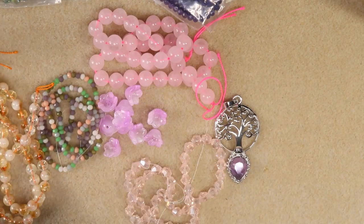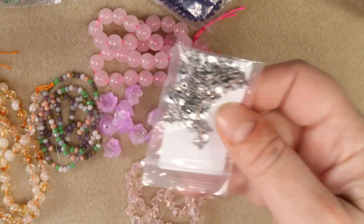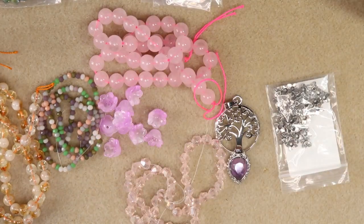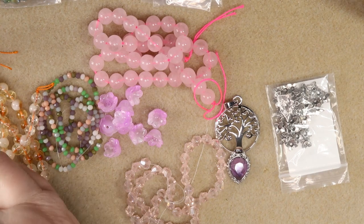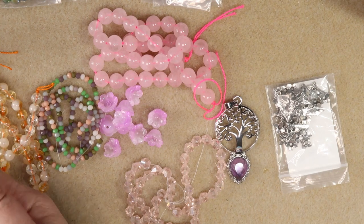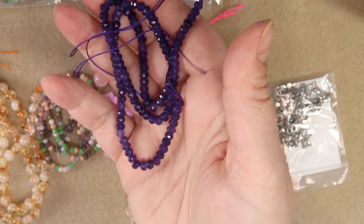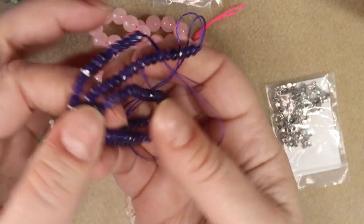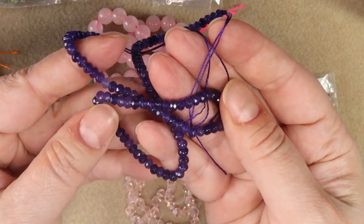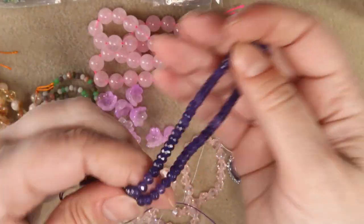Let's see what this is. And I'm not going to open this up. This is a 40-piece 6 mil leaf bead caps. We all know what they look like. Here we have 4 by 3 mil Malaysia jade dyed quartz, faceted amethyst round rondelle beads. Oh, love this deep color here. These are really pretty.